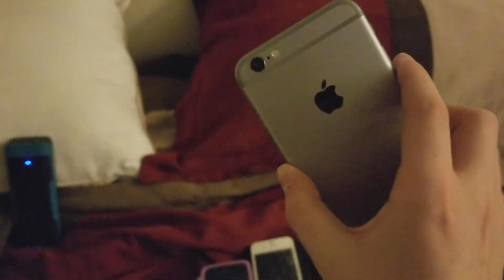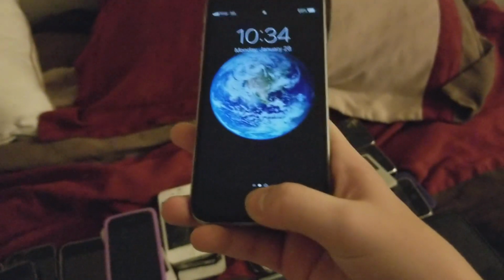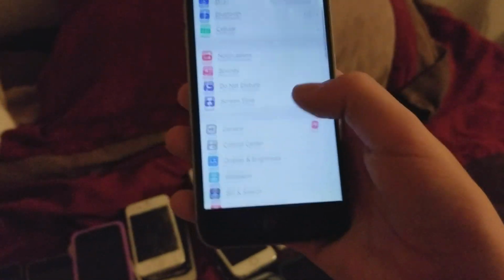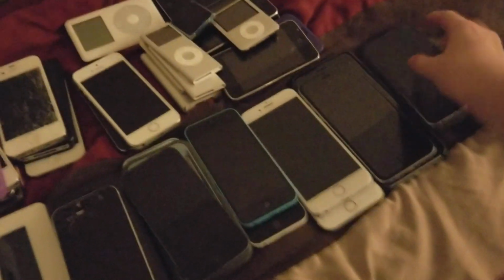I guess I jinxed it, but yeah, the casing's in mint condition because it used to be in a bent, water-damaged casing, but the phone's fully functional now, and I swapped the screen and the casing, and the battery. Actually, no, the battery's original. It has 98% battery health. I can show you guys that too, so that's pretty good. It's like my best condition iPhone 5. It has a water-damaged screen on it, though, but that doesn't matter since the screen works fine. There, 98% battery health, which is pretty good compared to my other iPhone 6s.